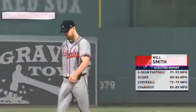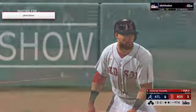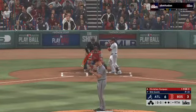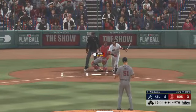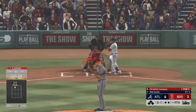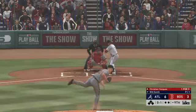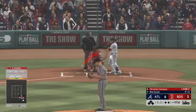Will Smith enters the game to finish this one off here in the bottom of the 9th. All set for the bottom of the 9th. And from the on-deck circle into the batter's box comes Christian Vasquez. And it's fouled away. Set to deliver the 0-1. Started to go around there, but he holds up ball 1. I got a ball, 1 strike.